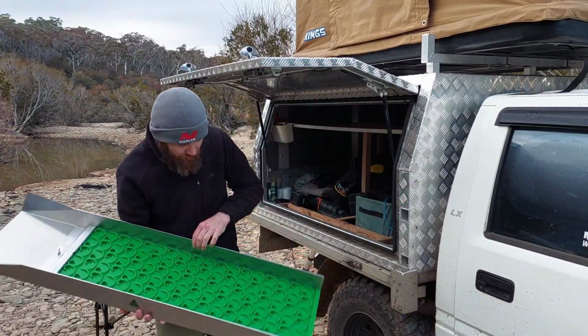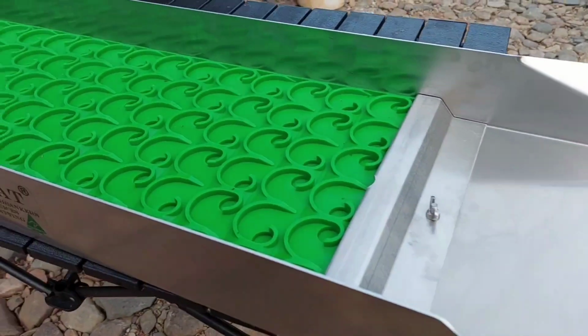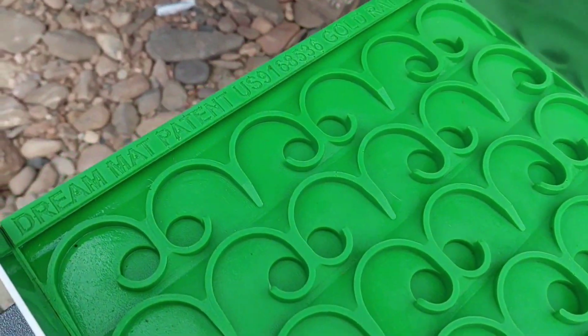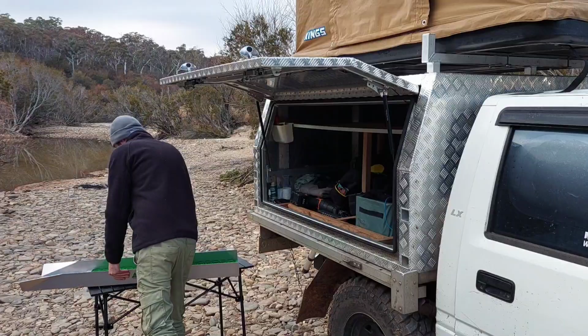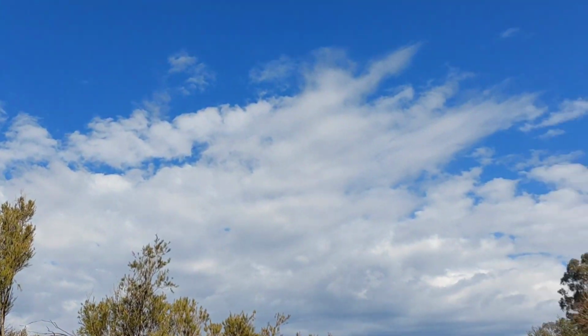We've got a new river sluice by Gold Rat. So yeah, give this a spin, see how it goes. Looks alright, stays the size anyway. That better not rain. It said no rain today.